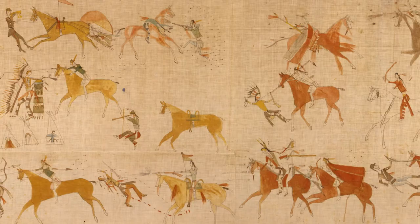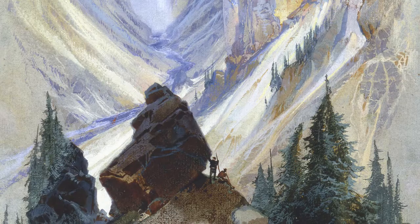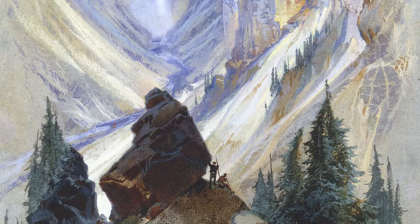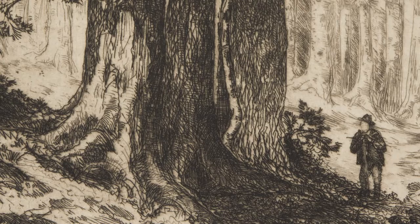The Luce Foundation grant awarded to Gilcrease Museum will support 2 major projects for collections care, research, and digital curation. The first project is supporting Native American painting traditions from the Southern Plains region across the last 150 years. The second project will be supporting the art and archives of Thomas Moran and his wife, Mary Nimmo Moran.